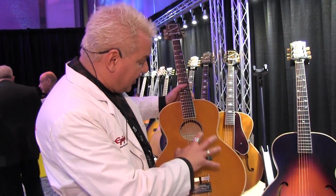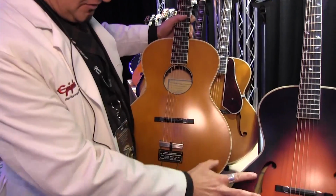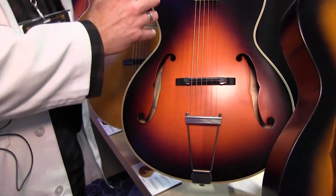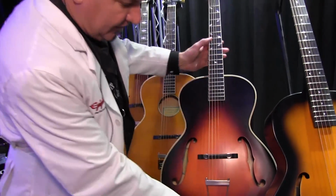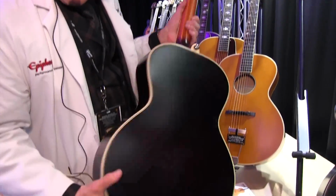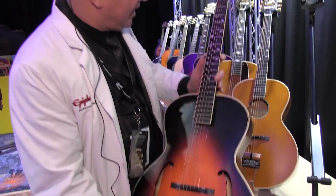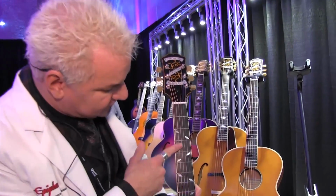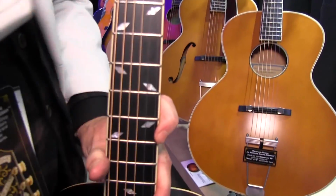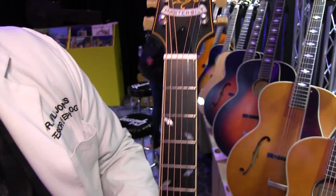You see this comes in a round hole in a vintage natural and also in a vintage sunburst like this color here. This is the sister model of the Zenith Classic. You can see there it is in the vintage sunburst. It still has flame maple back and sides under the vintage sunburst finish. And notice the Zenith has the nice little falling snowflake inlay. You know it's a Zenith because it says so again on the headstock inlays. It's just a gorgeous guitar.